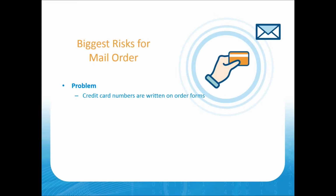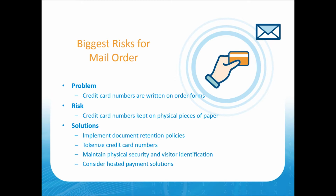For mail order, we've got a problem where credit card numbers are written down on order forms. Again, there's really not much you can do about that. If you want to take an order by mail and you want someone to pay by credit card, they have to let you know what that card number is. So of course the risk is you've got all these physical pieces of paper floating around your office that have sensitive data on them. Anybody could walk in, cleaning people, the mailman, whoever is coming into your office sees stacks of forms with credit card numbers on them, and it's easy to just pick one up and walk off with it.